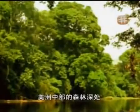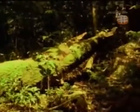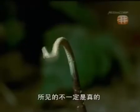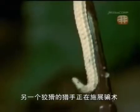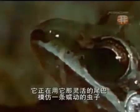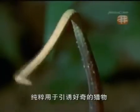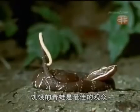Deep in the forests of Central America, there are all sorts of strange goings-on. Not everything is what it appears to be. Another tricky customer is at work. This is a young cantil viper, and it's using its agile tail to imitate a wriggling worm. Mimicry at its most sophisticated, designed purely to lure inquisitive prey. A hungry frog is a perfect audience.